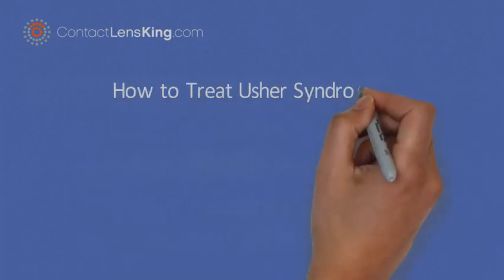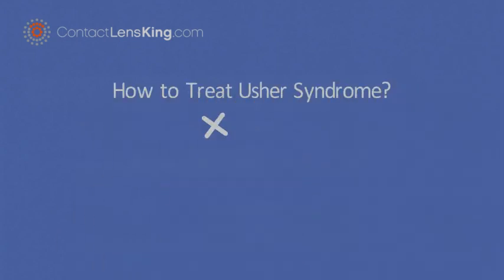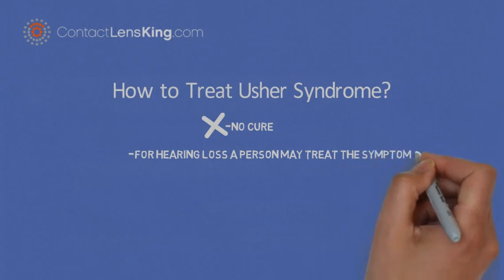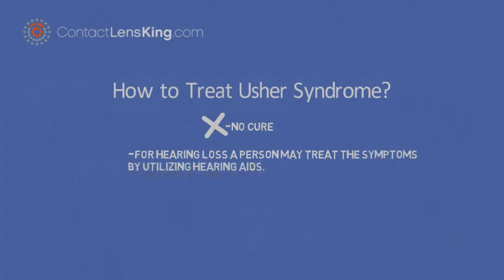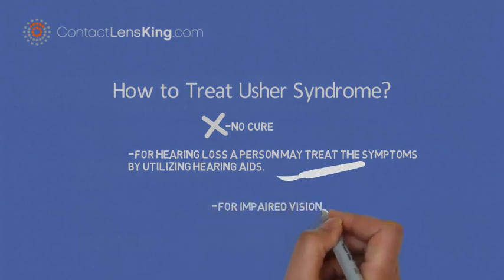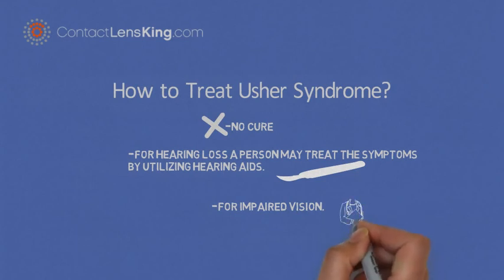How to treat Usher syndrome? Currently, there is no known cure for this disease, but there are some treatment options that may help. For instance, in the case of hearing loss, a person may treat the symptoms by utilizing hearing aids or undergoing cochlear implant surgery. For impaired vision, the use of corrective lenses may help, along with other options such as cataract surgery.